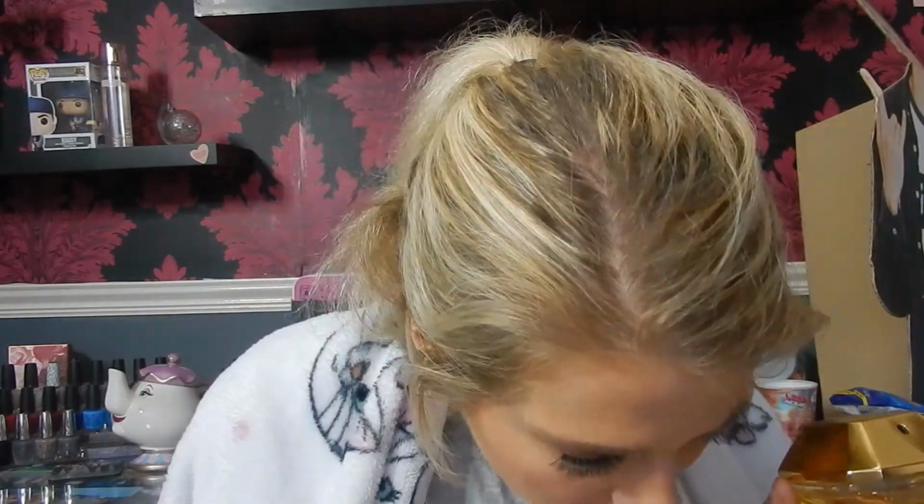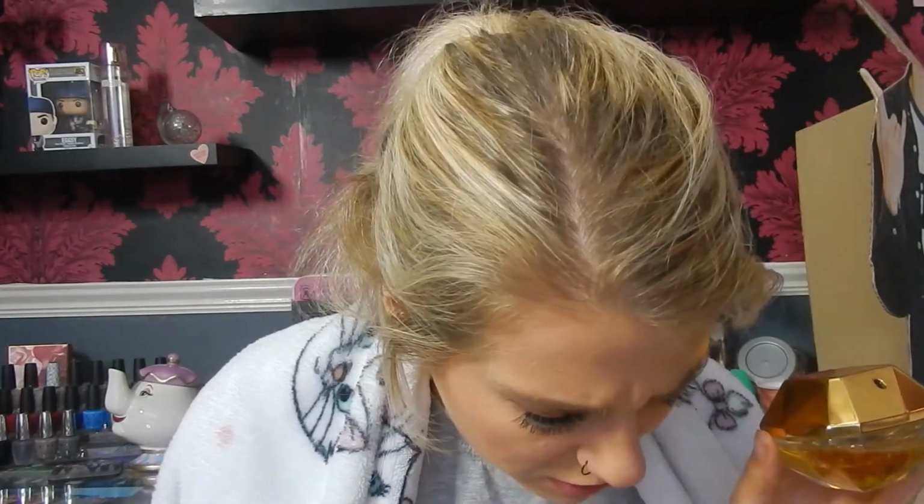So the top notes are bitter orange and raspberry, and then the heart notes are jasmine, orange flower, and I don't know what this word is. Hold on, let's look this up. Neroli. And neroli, I put a description of it here because I'm not too sure what that is either. And then for the base notes we have honey, patchouli and amber.